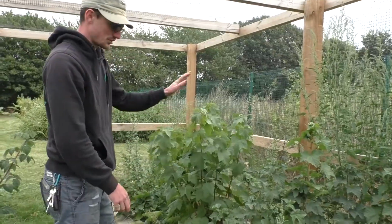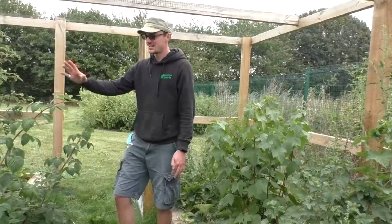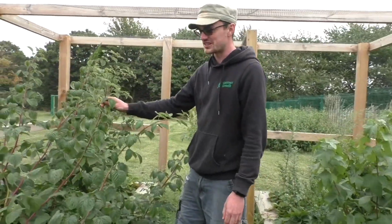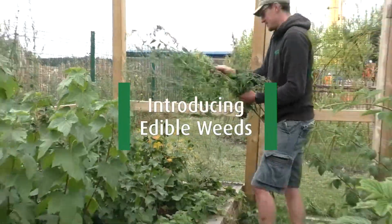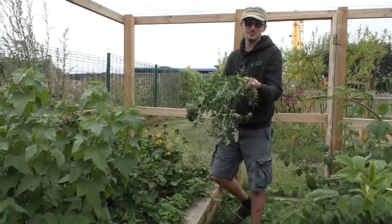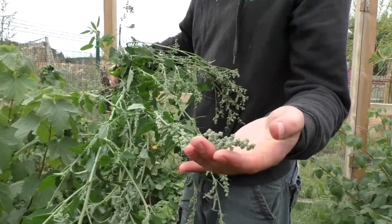We've got some currants, we've got black currants, lots of strawberries underneath, a couple of gooseberries down here, and then we've got some summer raspberries in here, again underplanted with strawberries as well. This is a weed, fat hen. You can actually use the seeds, you cook it like quinoa.